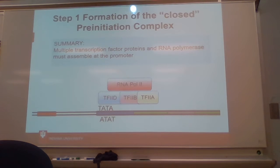So hopefully in your summary there that you wrote as you went along, you say something along the lines of the fact that multiple transcription factors and RNA polymerase have to join at the promoter, right? So that's kind of step one. We're just gathering all these proteins in the right place. Lots of proteins involved in it's very highly regulated process. We only want to make certain genes at certain times and certain cells.